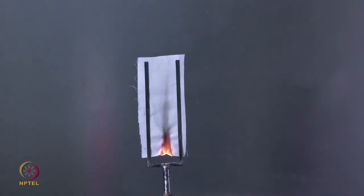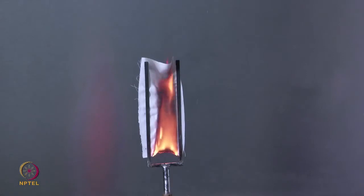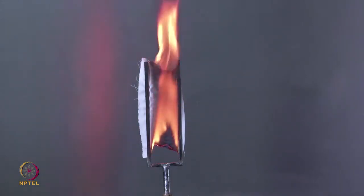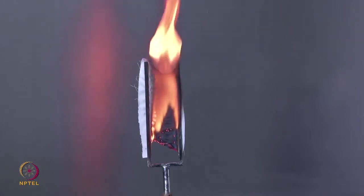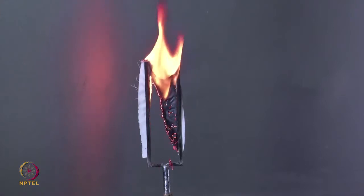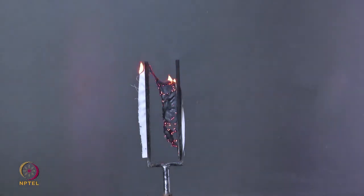See what happens when the cotton fabric is burnt from the bottom. The flame spreads rapidly. And the sample burns completely. Do you see any char and some glow at the edges?